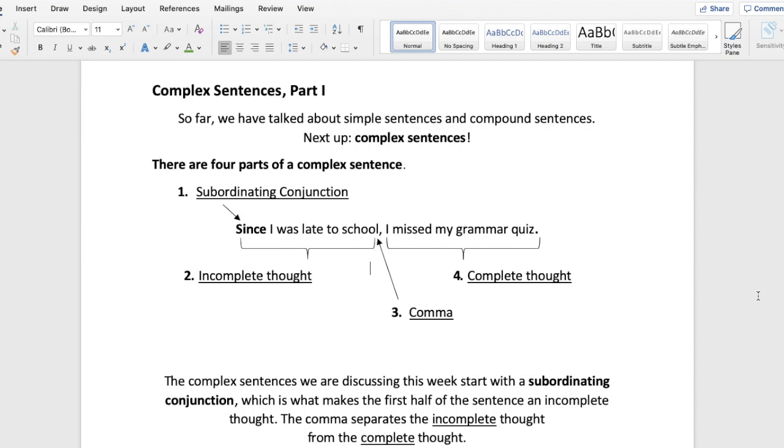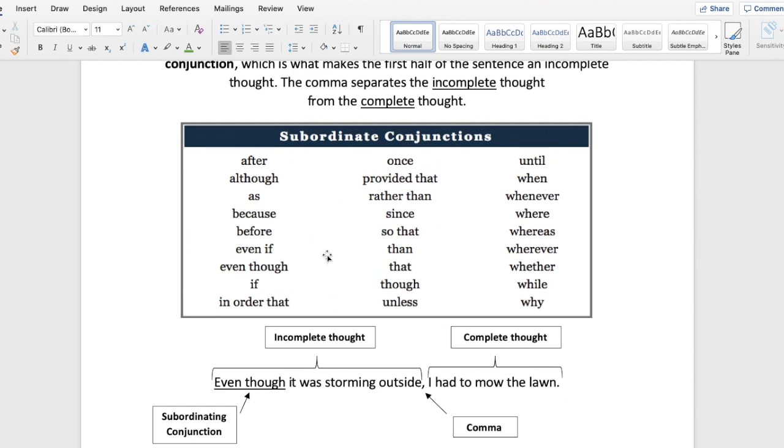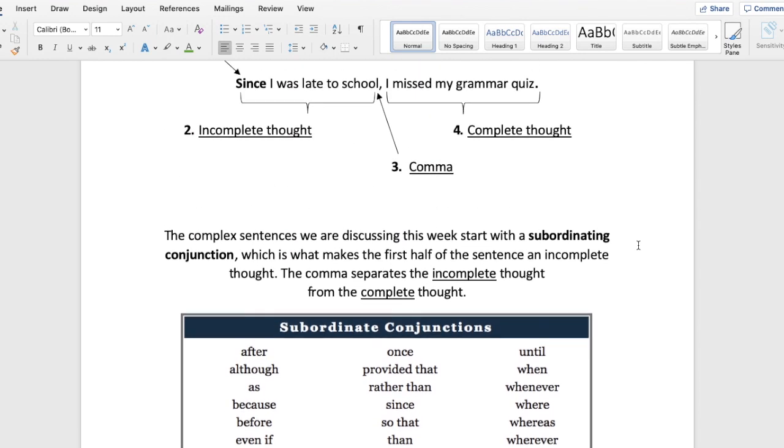So the first type of complex sentence we are going to talk about and review starts with something called a subordinating conjunction. You do not need to know or memorize, I guess, what a subordinating conjunction is. That is not something that the ACT is going to ask you. You can kind of reference this chart down here to just recognize some subordinating conjunctions. These are not all of them. There are many, many, many more, but these are some really common ones. So the type of complex sentence we're talking about today begins with one of those.